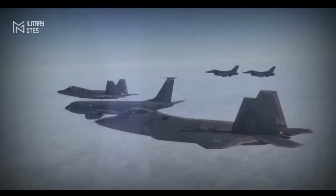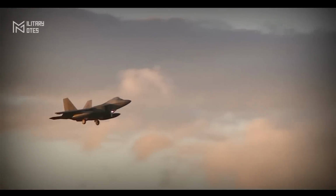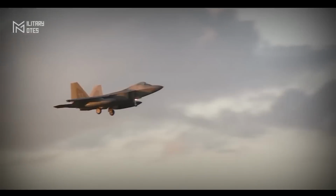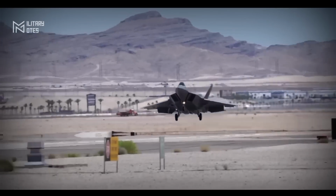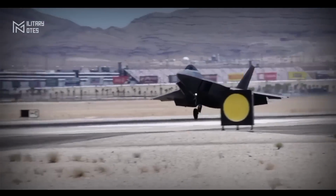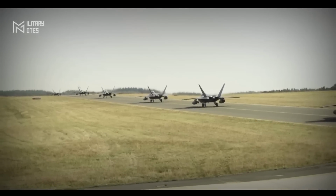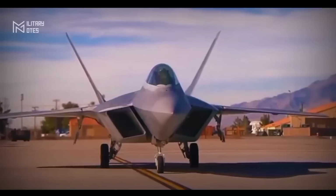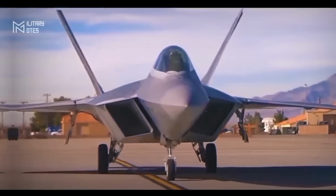In addition to air-to-air weapons, the F-22 can carry the GBU-39 small-diameter bomb for air-to-ground strike missions. The aircraft has internal weapons bays, which are designed to maintain stealth capabilities. With these internal weapons bays, the F-22 can carry a variety of weapons without increasing its radar signature that can be detected by the enemy.